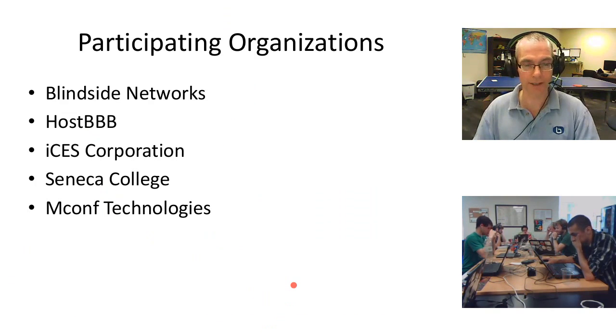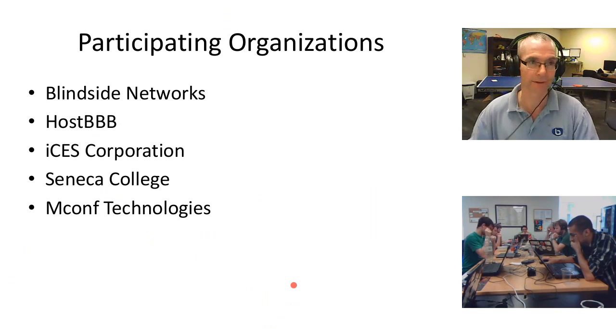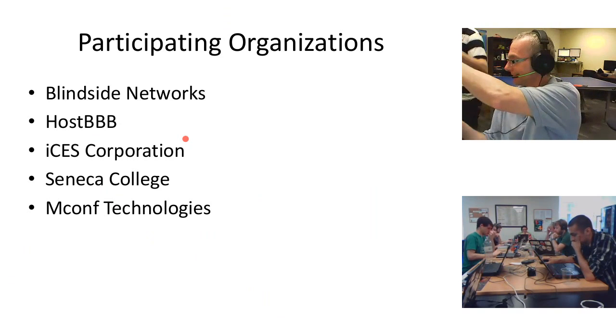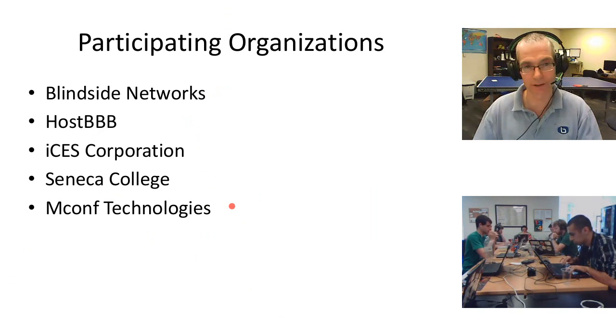There were a number of organizations that participated. A lot of the folks that were here were part of these organizations: Blindside Networks, Host BBB, ICES Corporation, Seneca College, and MConf Technologies. These are all active people in the BigBlueButton ecosystem.